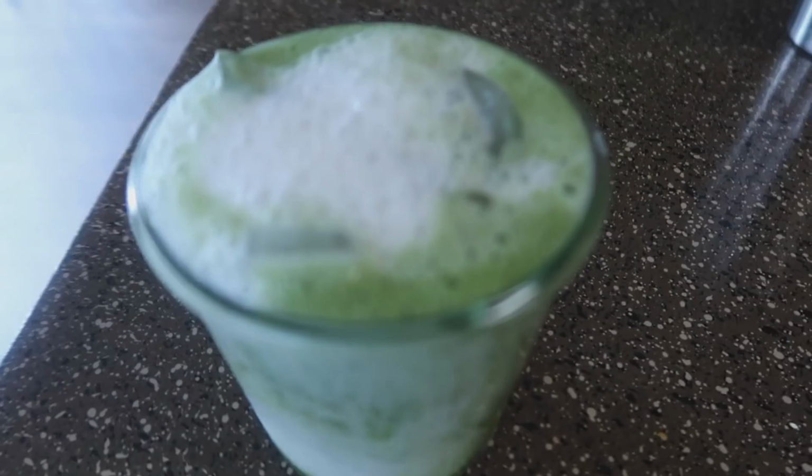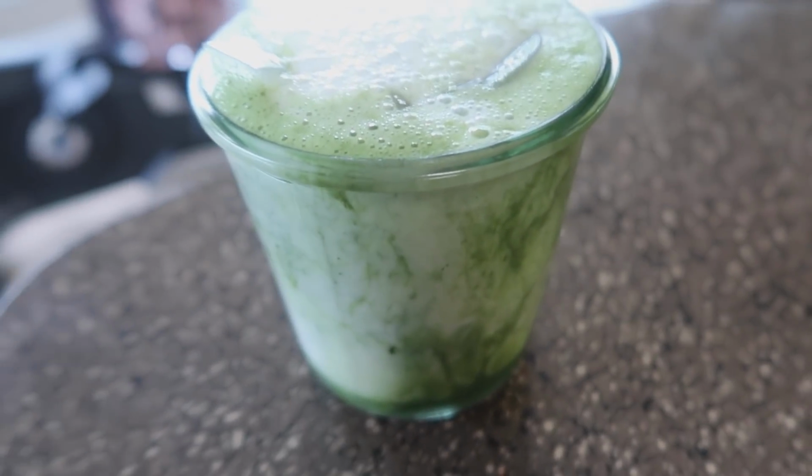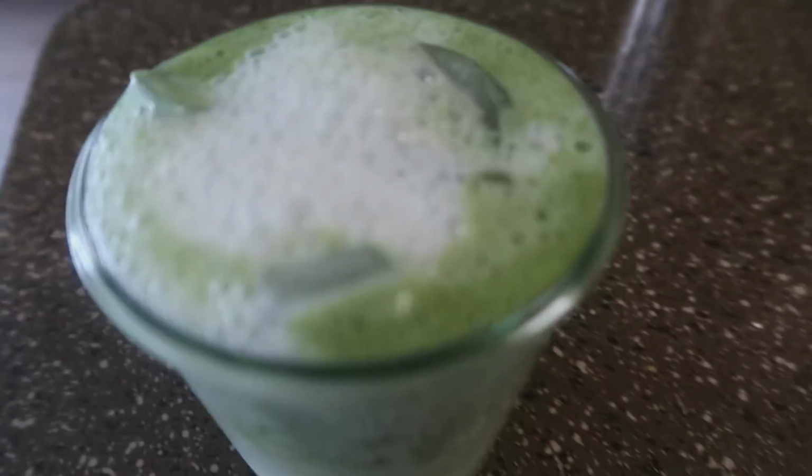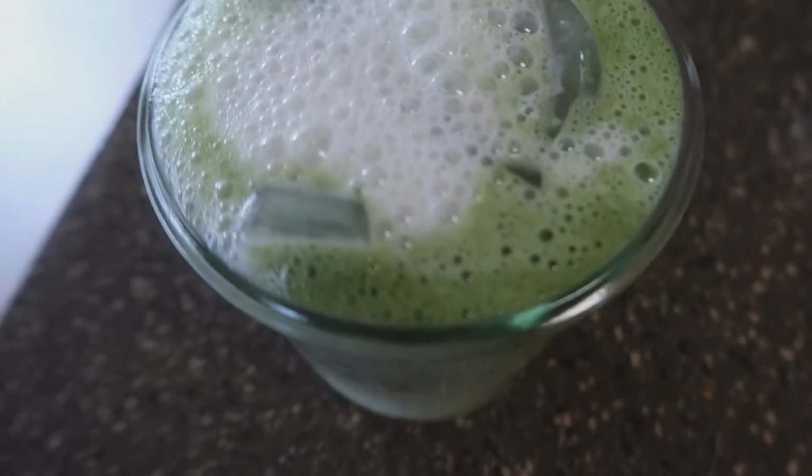I'm human. I decided to make a matcha this morning instead of coffee. I was just craving a nice matcha. I'll show you the matcha powder that I use. Oh, it looks so delicious.